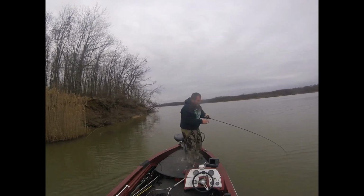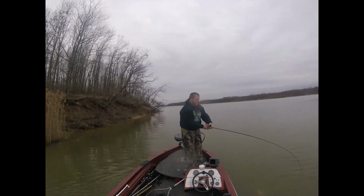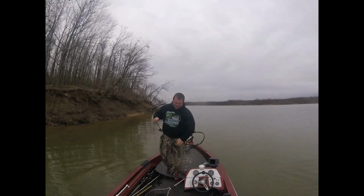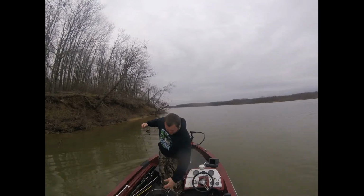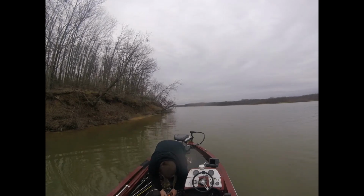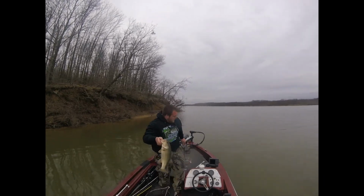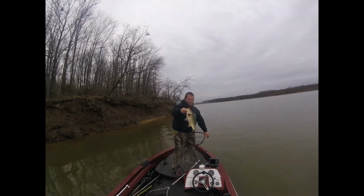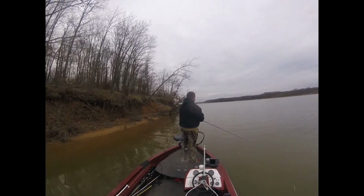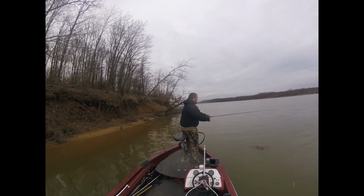That's a big one. Not big. Another football. Get him in the boat. That might be an 18-incher. I'm gonna measure this one. Longer, not as fat. I don't think he's gonna be about 17 inches again. Dang it, that's a 3.